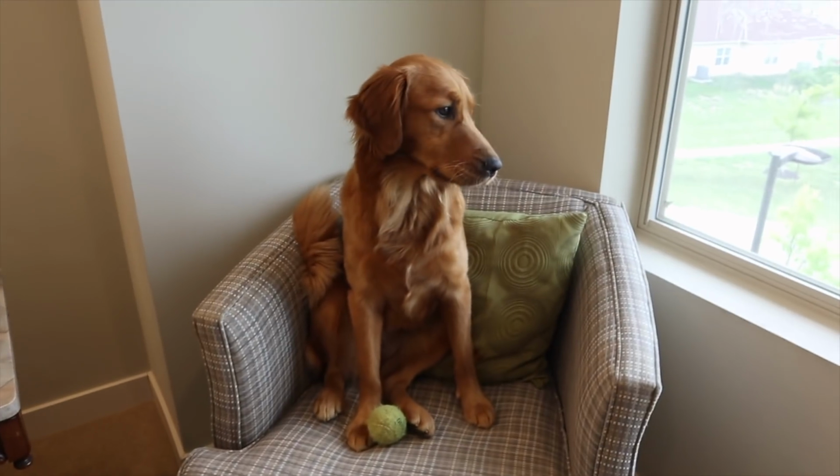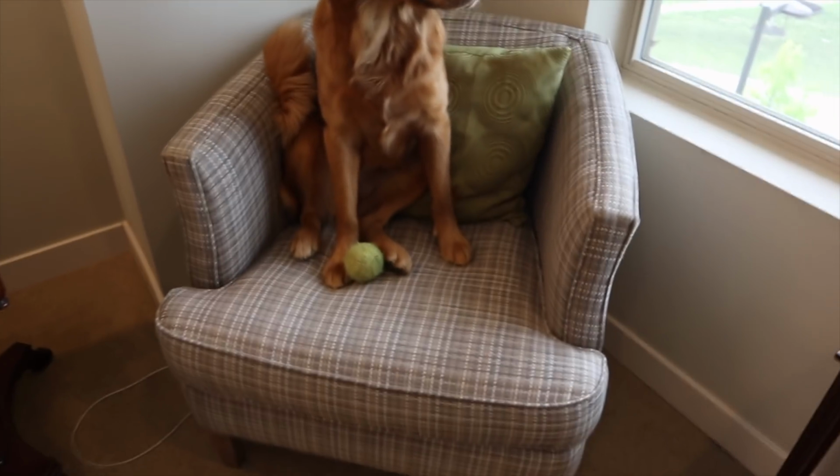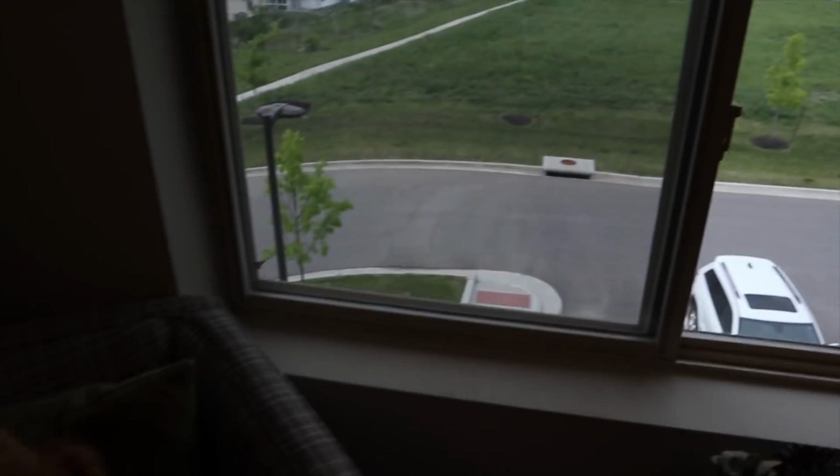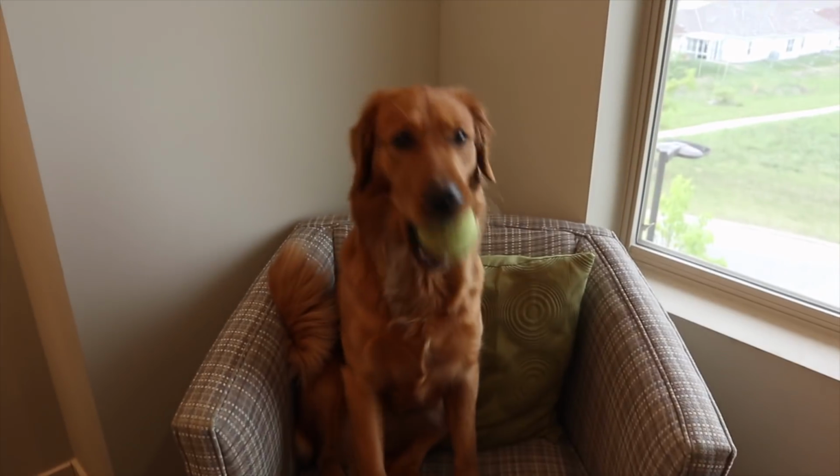So this is Miss Scout's little chair. She loves this chair. She can look out the window. It's where she goes and plays during the day. Is this your chair, Scout?